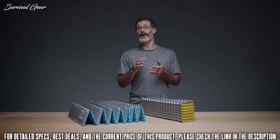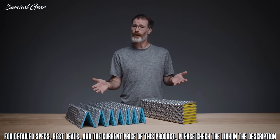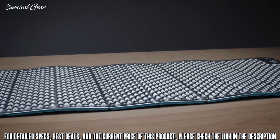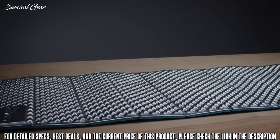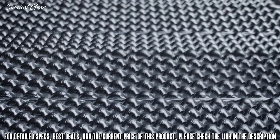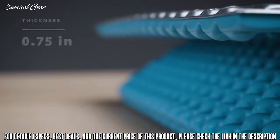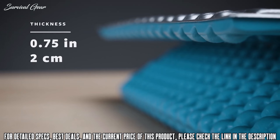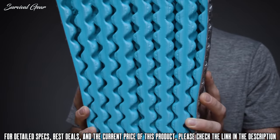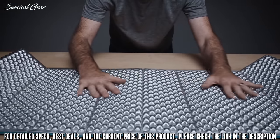Setting the standard for closed cell performance, our Z-Lite sleeping pad is an award-winning favorite for everyone, from through hikers to weekend warriors. Whether using it solo or paired with another sleeping pad, the Z-Lite provides the essential comfort you need in the backcountry. The 3/4 inch or 2 centimeter thick pad uses dual density foam, a durable foam on the yellow or blue bottom, and a softer, more comfortable silver side for plush support.